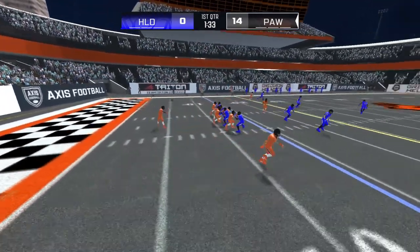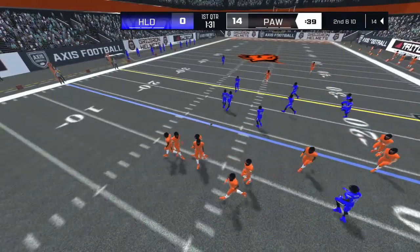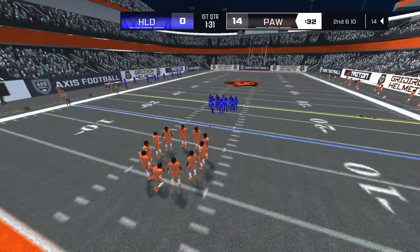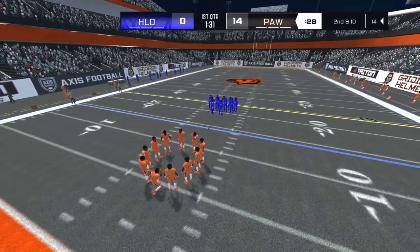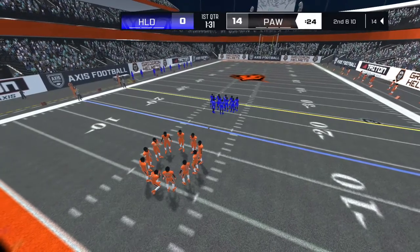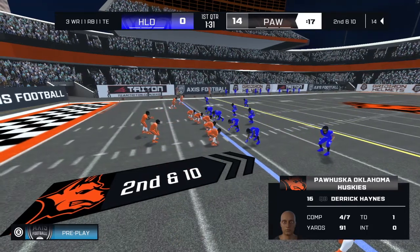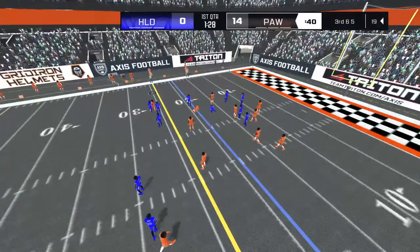Steps into the pocket, rifles a pass, and he can't reel it in. As a QB, your guys have to help you out. Sure, bad throws happen, but when it hits your hands, you have to make the play. Second down for the home team tonight. Pitches the ball out to the runner. That brings up third down.